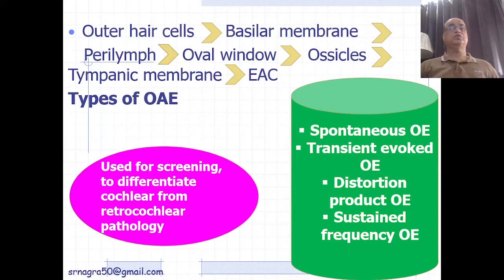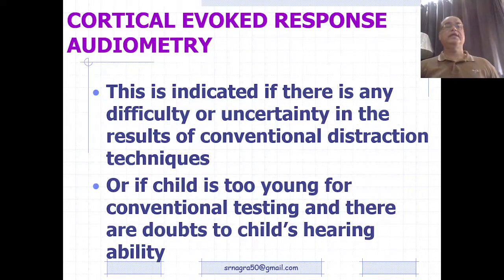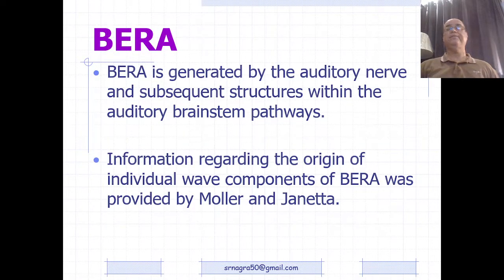So these are used for screening and to differentiate the cochlear from the retrocochlear hearing loss. Then is the cortical evoked response audiometry. It is indicated if there is any difficulty or uncertainty in the results of conventional distraction techniques, or if the child is too young for conventional testing and there are doubts about the child's hearing ability.